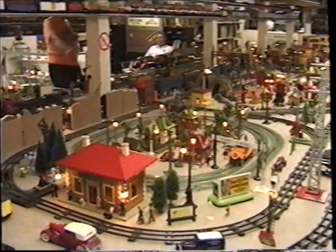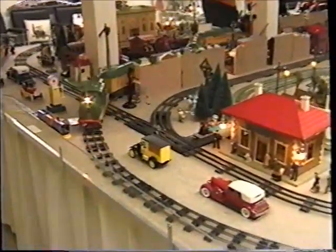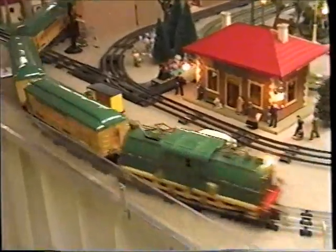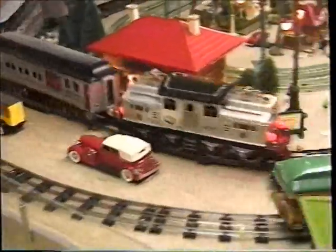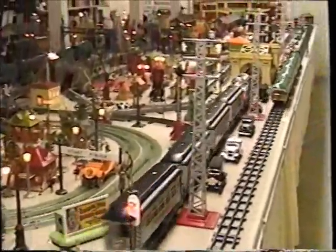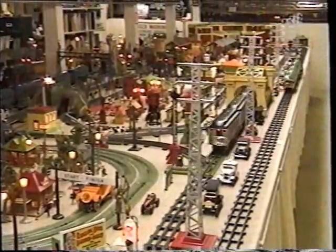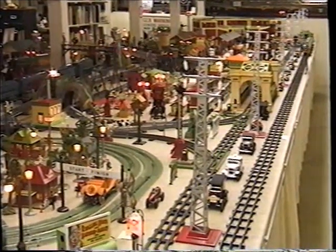This is my boyhood train. That's the train my parents gave me in 1928. That particular one. Put that right.